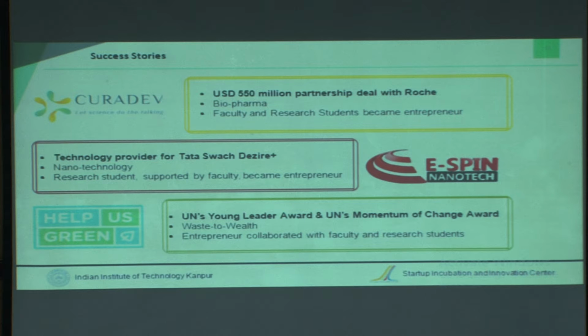eSpin is another big name. I'm not sure how many of you were in the press conference, the one about the mask and eSpin. It came from research which was being developed in a lab. An IIT Kanpur alumni and faculty were involved and formed a company. Their filters are being used in Tata's Swachh Desire Plus, which is for the filtration of water.